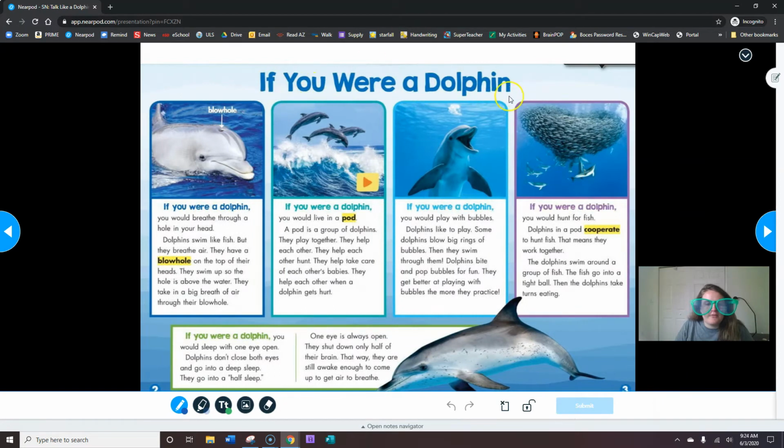Okay, if you were a dolphin, you'd have a blowhole. Here you have a pod of dolphins. They play with bubbles. They hunt for fish. So this one says blowhole is labeled. That's like your nose, nostril.